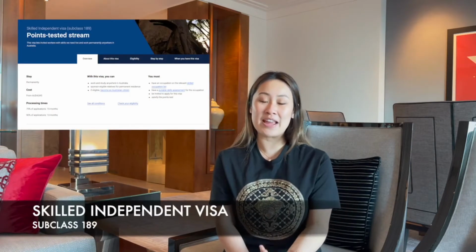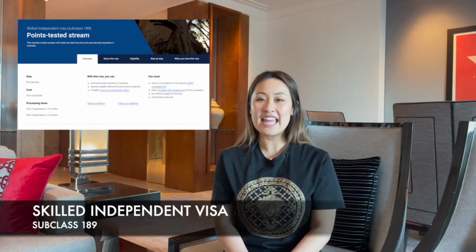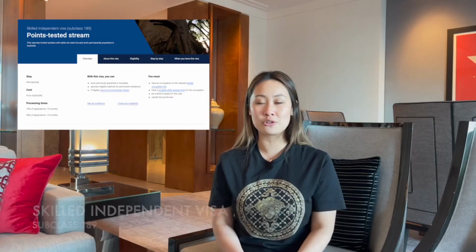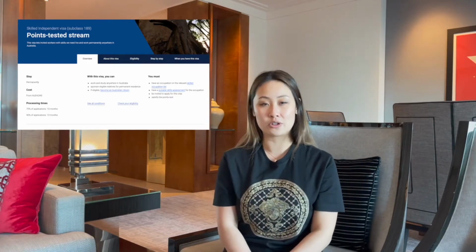The fourth visa we're going to talk about is the independent skilled visa. It's called the subclass 189, and it is the one that most students look to every single year to apply for so they can get their permanent visa in Australia. There is a lot of information out there about this visa, and there is some good information on the Department of Home Affairs website. However, this visa works very differently to other ones.